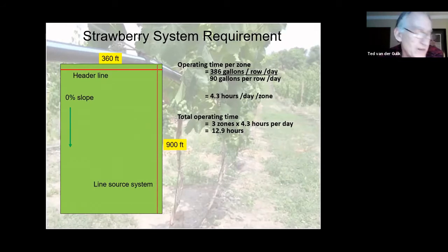When you do this a lot, you get a lot of experience on this. And right away, when I see that number, I know I did my calculations right. Because for strawberries, if I'm using the peak flow of 34 gallons per minute and 3 zones, it always comes in around 12, 13, 14 hours. You shouldn't see 20 hours. You shouldn't see 8 hours. It'll come around that. So you can see that we have a lot of operating time left.